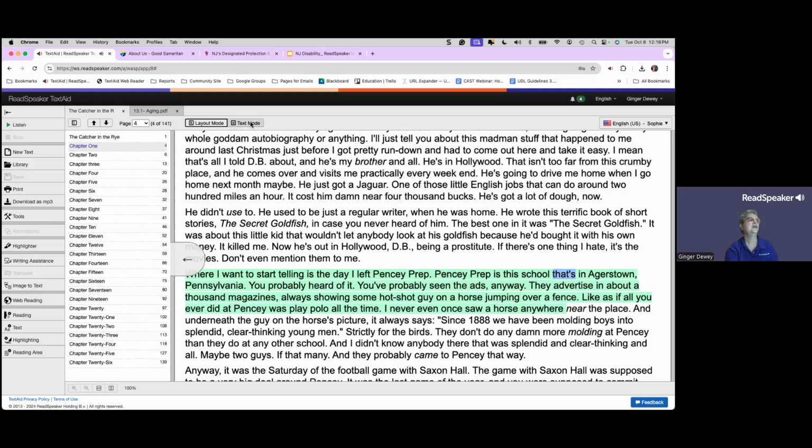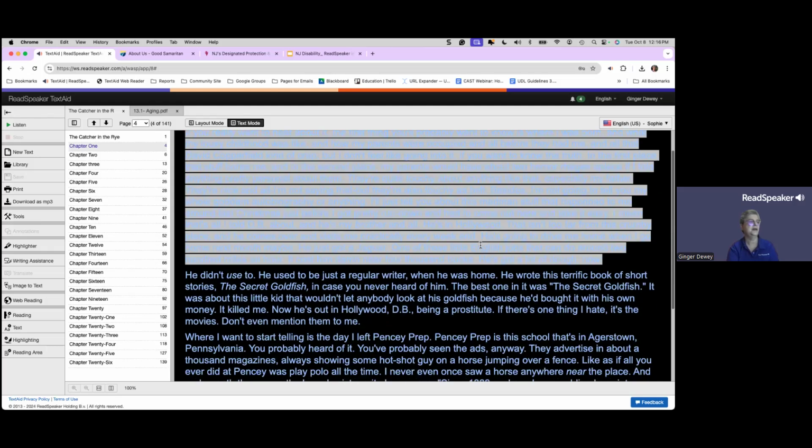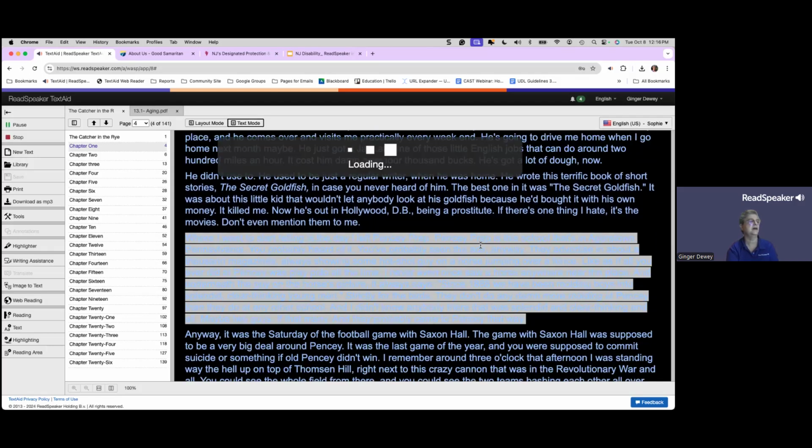Now, we talked about the background. So I'm putting this over in the background. And you see when I hover, I can't see that paragraph at all.